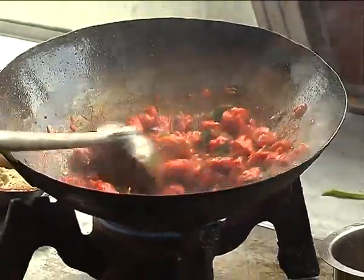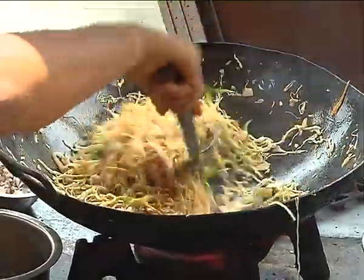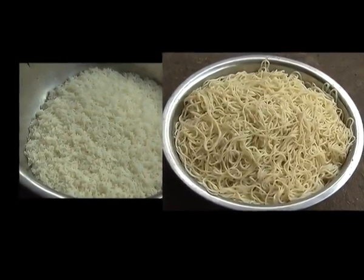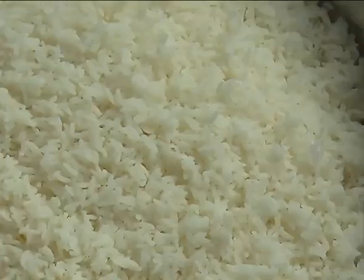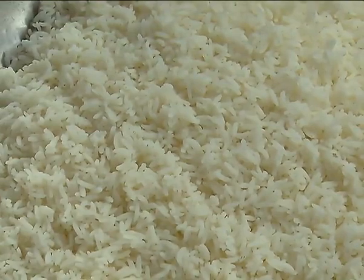Step 2. Uniform heating has to be ensured while cooking the food, and make sure that the food is properly cooked. Step 3. Cooked rice and noodles should not be stored for more than 2 hours at room temperature. Try making them in 2 to 3 batches based on the consumer demand.